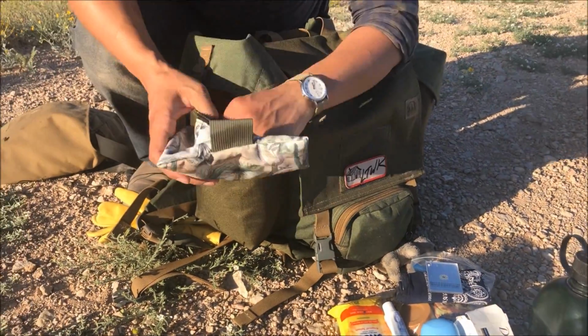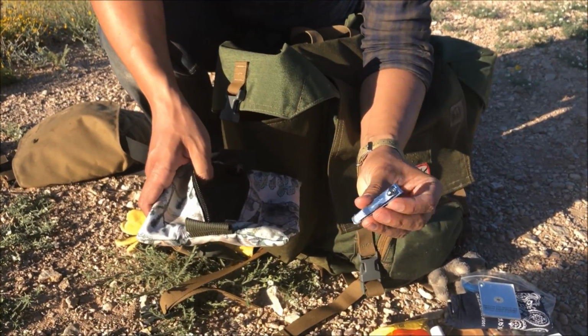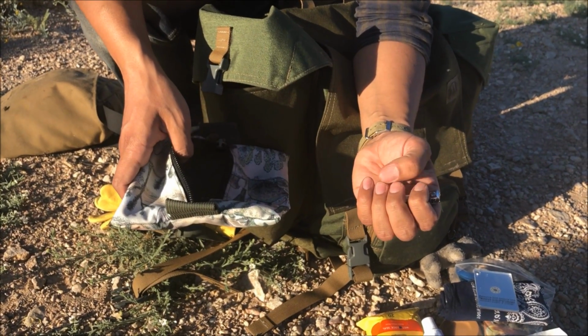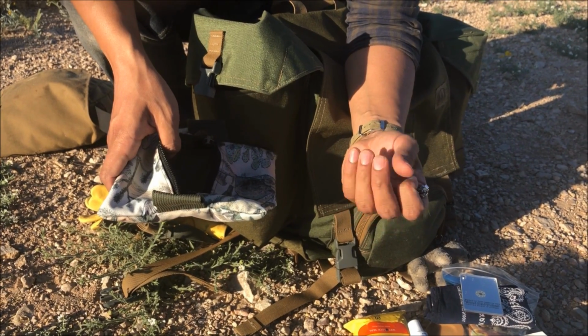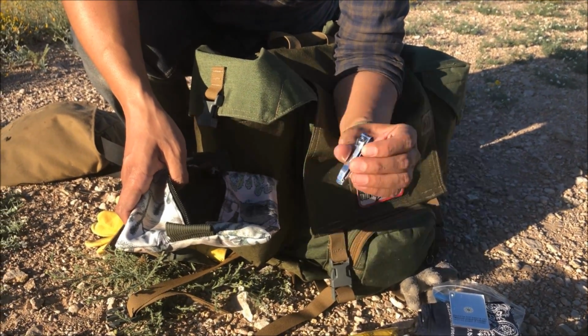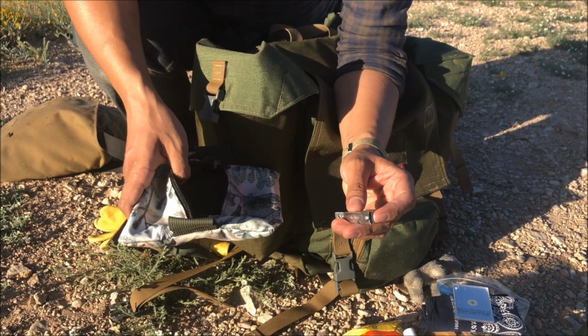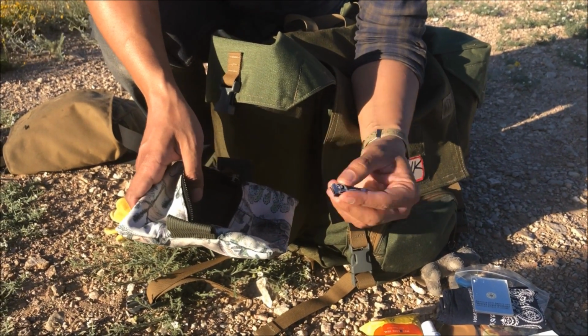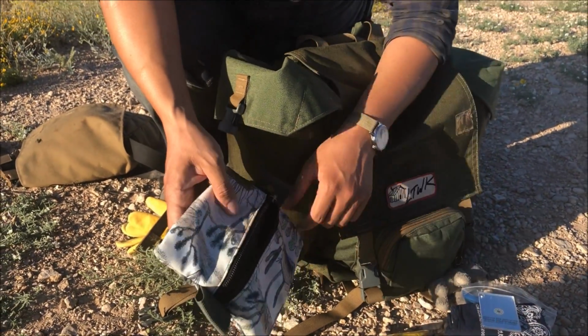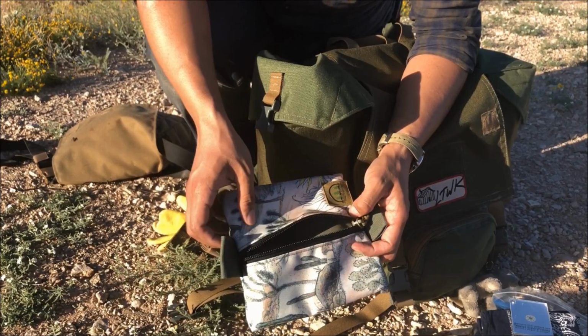And last thing is nail clippers. So nail clippers are, of course, you get a lot of bacteria in your fingernails. You can have all kinds of things there, and then you're touching your mouth. So you want to keep your fingernails down. Also, this helps with, once again, taking out stingers and all kinds of stuff like that. So yeah, my hygiene kit right here.